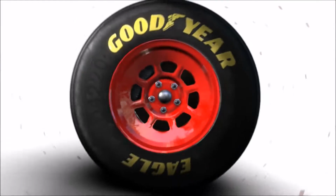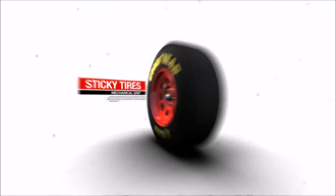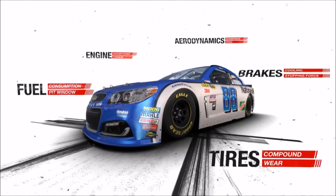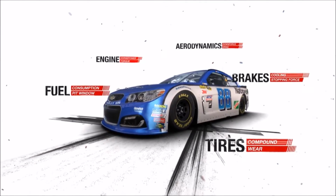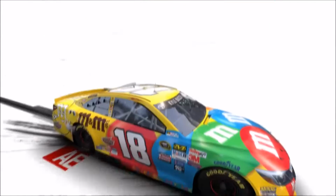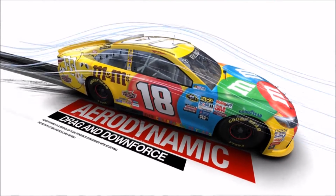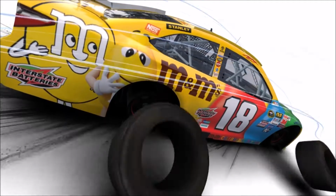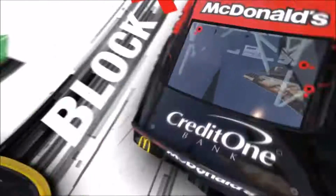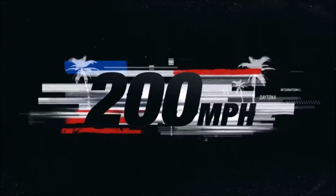This is the formula. Sticky tires, rear-wheel drive, and powerful V8 engines. For all the power on display, NASCAR requires a complex web of strategy on and off the track. Every race combines aerodynamic technology, tire conservation, and moment-to-moment passing tactics, all at 200 miles per hour.